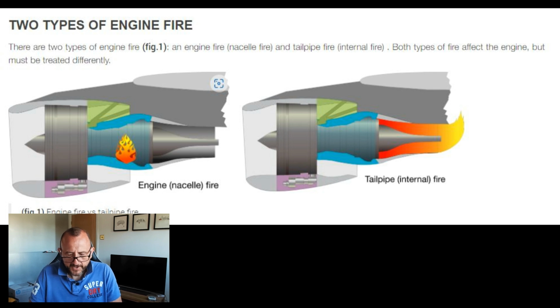So the engine fire, nacelle fire. An engine fire affects the external part of the engine core, so around the engine core, but it's contained within the engine nacelle, the bit that we can see. This type of fire can occur on the ground or in flight and is usually caused by a malfunction or rupture of a component or pipe which contains flammable fluids, e.g. fuel, oil, hydraulic fluid, etc.